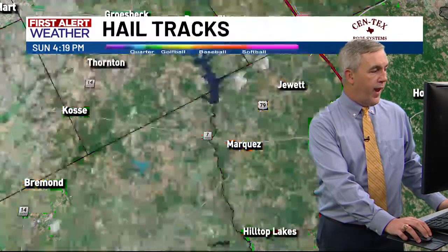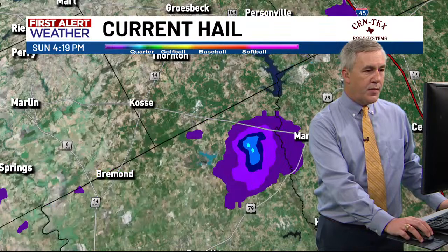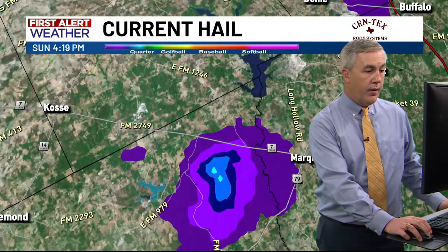Again, kind of show you the hail track of the storm. It's come down a little bit. Let's show you what the latest estimate is. Again, still showing, I think it's right near quarter size that it's showing there.